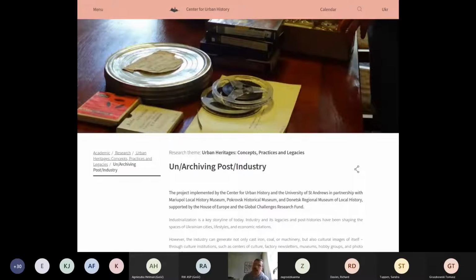And within this project, last summer we organized a summer school and residency for artists and historians who worked together by rethinking and reusing the archives that were digitized during the project. That's why we call it unarchiving, because unarchiving is one of our public programs at the Center for Urban History, which experiments with different formats and different types of reuse of archives to make them available for a wider audience. For instance, we are commissioning films out of footage from our archives, or providing the archives for artists to experiment with them and organize screenings, exhibitions, and other events.